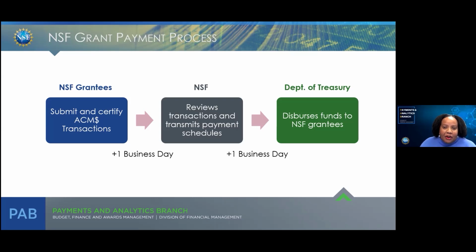Furthermore, this slide depicts our grant payment process at a high level, which gives a timeline from when an NSF grantee submits an ACMS transaction to when the NSF grantee receives the requested funds via Treasury. An ACMS transaction must be in certified status and submitted by 8 p.m. Eastern Time to be scheduled for next day processing. On the next business day, we then review all the ACMS drawdowns received from the previous night's batch to prepare a payment schedule for transmission to the Department of Treasury. Disbursements are typically scheduled for the next business day, which in turn, Treasury will process the disbursements to the NSF grantee bank accounts.